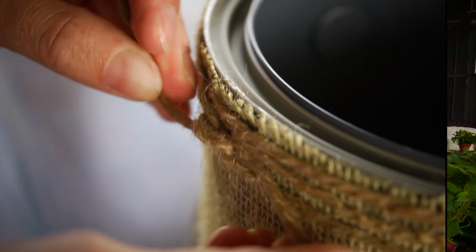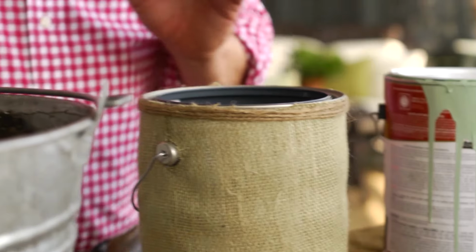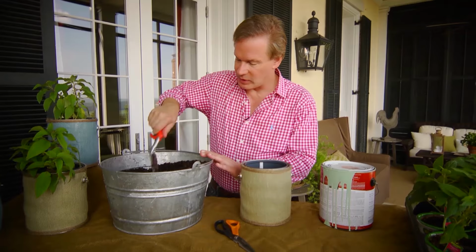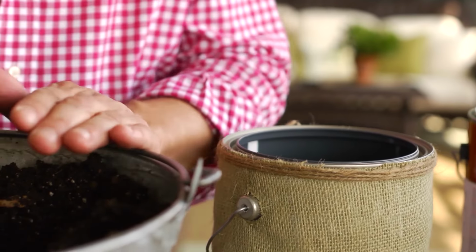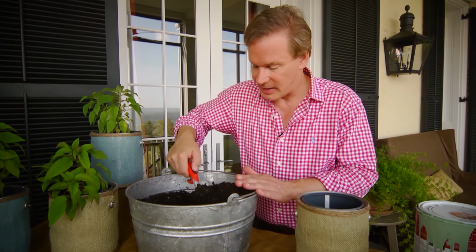Now finish the top and bottom of your planter by wrapping it with just some jute or twine. All right, now with this beautiful container ready, it's time to plant it up. What I'm going to start with is a really high quality potting soil. This is soil that's blended for container gardening, and this is very important because you want to make sure that it drains well. So I'm going to fill this up almost to the top.